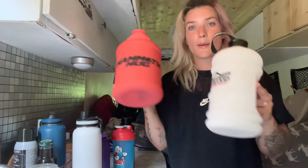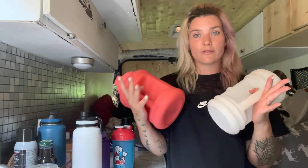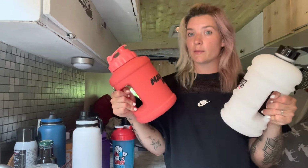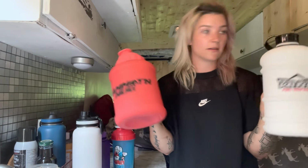And then we have some bigger bottles. These, I think, hold 2.2 liters. And they're great whenever you go somewhere with fresh water. You can fill them up, and here you go, 5 liters of water right here. And they're tiny-ish, so you can store them anywhere in the car, or you can just drink from it too, like whatever. Great.